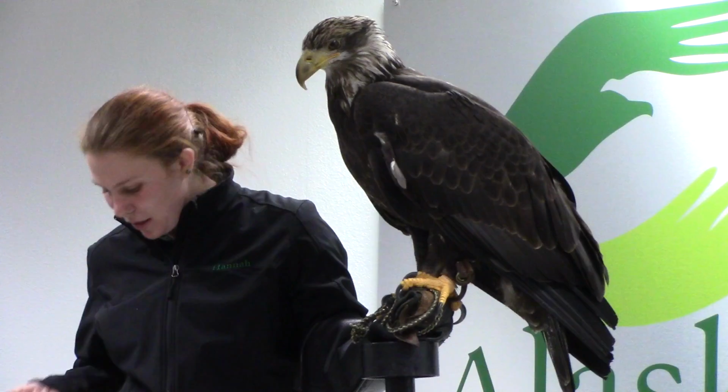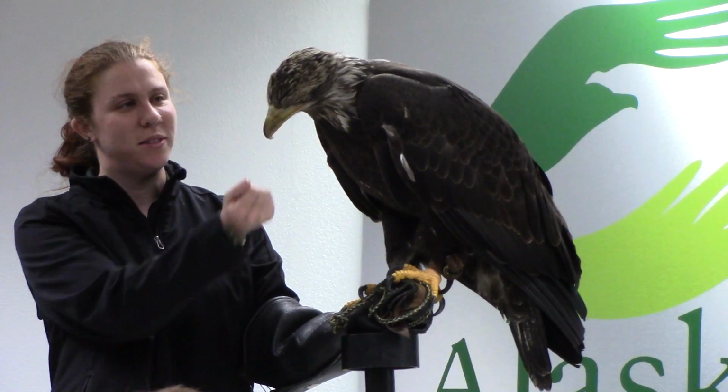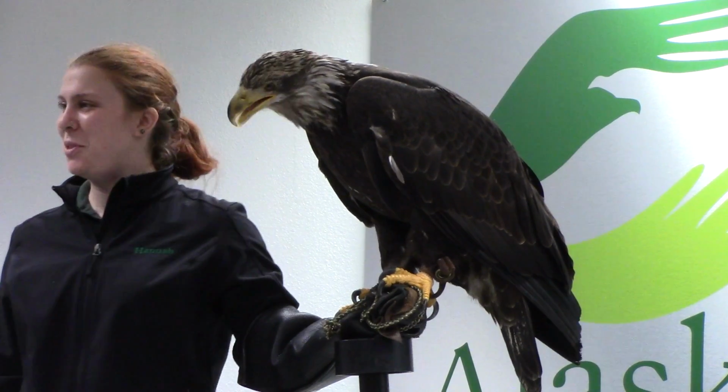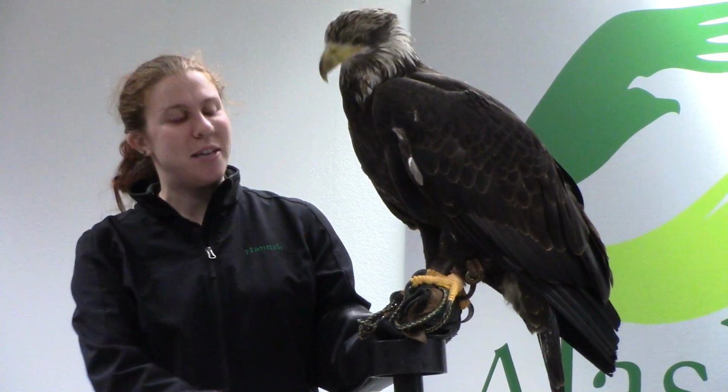So Spirit's going to get one last fin because they're her favorites, and she did a great job once she calmed down a little. Yeah, you love fins. There she goes. And it's gone. No chewing. She will be back outside if you'd like to visit her more later, probably taking a bath.